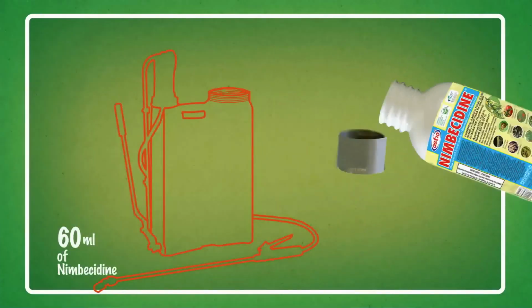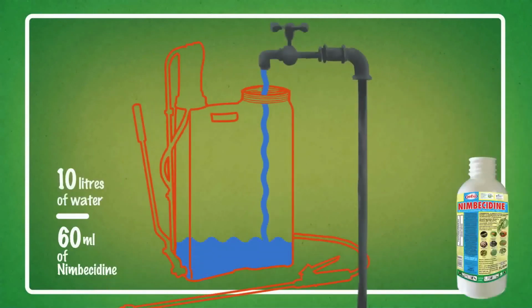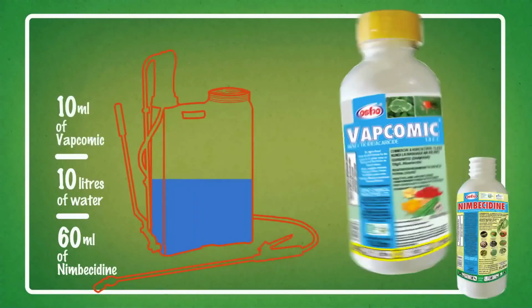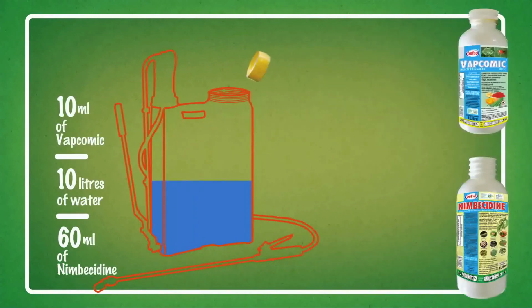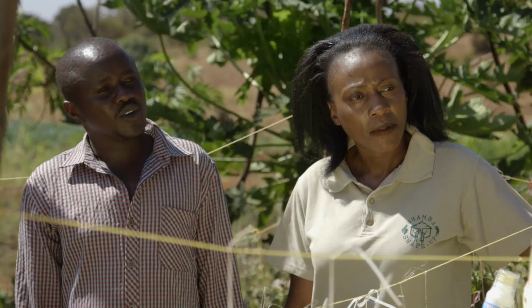For Nibesidine, pour 60 milliliters into an empty knapsack and fill halfway with water. Then add 10 milliliters of Vapcomic and add the rest of the water, around 20 liters in total. And which is the correct time to use? We recommend in the morning when the temperatures are not very high.